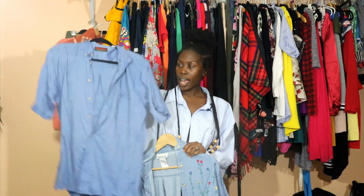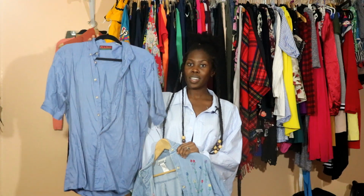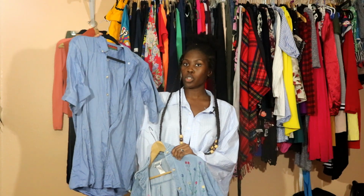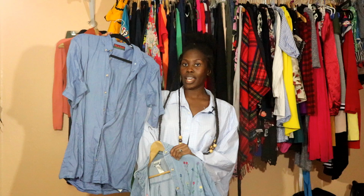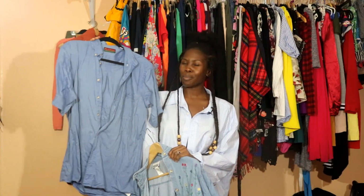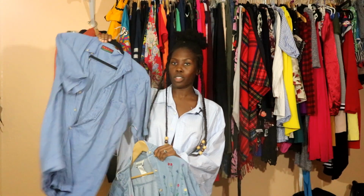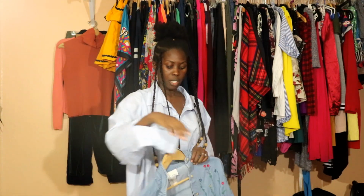This next men's shirt I got is from Jos. A. Bank. It's a 100% cotton denim chambray shirt. It's a medium, and I really think this is going to look so cute tucked into a white skirt. I can really see this paired with like a white pencil skirt or a white high-waist skirt. I can see it looking very cute. But of course, it's going to go with 101 other things. And I got this for $1 at Salvation Army.